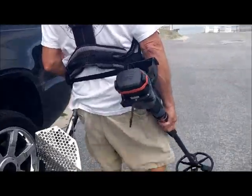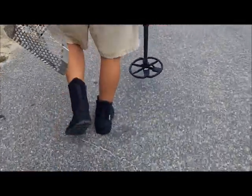Well, I got the Mumbles man back today. We're headed into the bay to look around. I went yesterday here and did okay. I found a junk ring and lots of targets. I'll show you the results at the end.